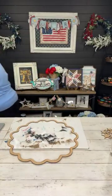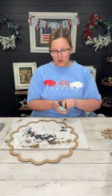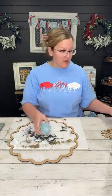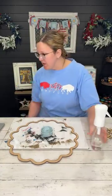I know. Ocean Mist with a cherry, yes. I'm dying to use this transfer, you guys. I'm so excited about this one. My Ocean Mist is pretty thick, so I'm actually going to add a little bit of distilled water right into my jar.